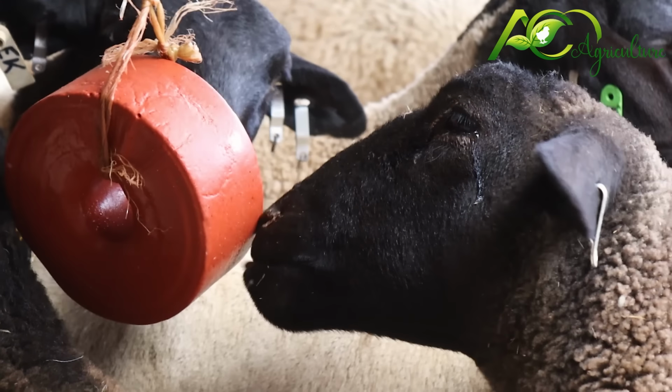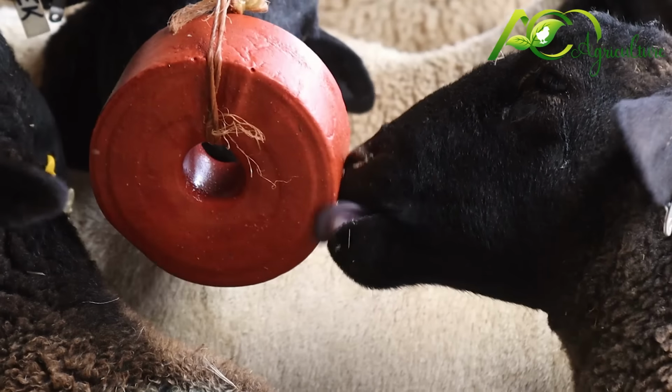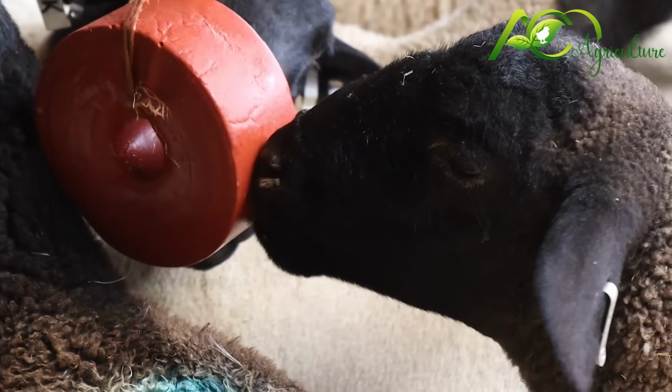Another one is water and salt. You need to have clean water. Always change your water daily. If you see the water is salty, you need to look for clean water. Don't feed your animals with salt water. Another one is salt. You need to avail salt daily. Like you have seen in our pens, we have salt throughout in every section. So you need to avail minerals to your animals.